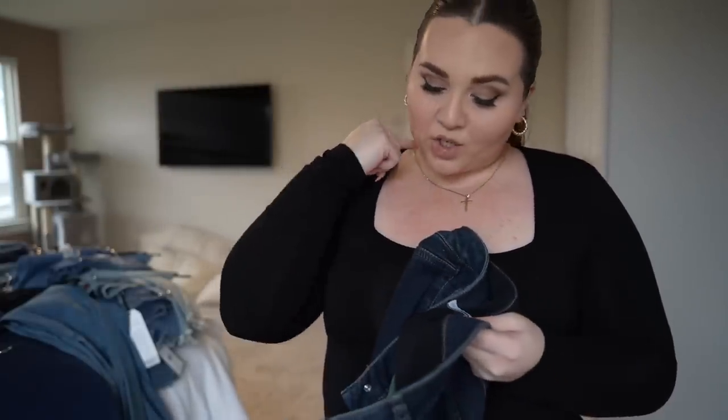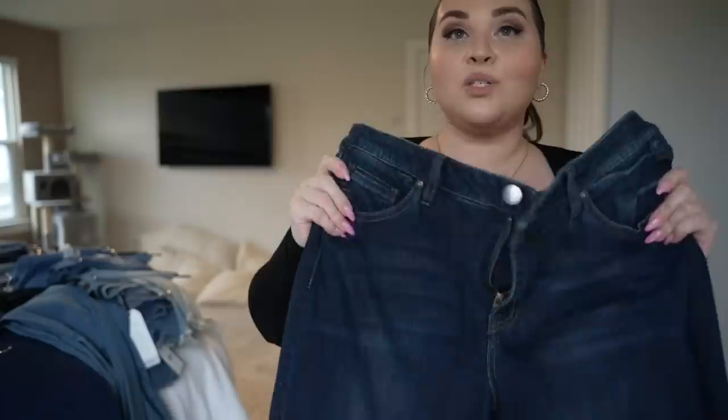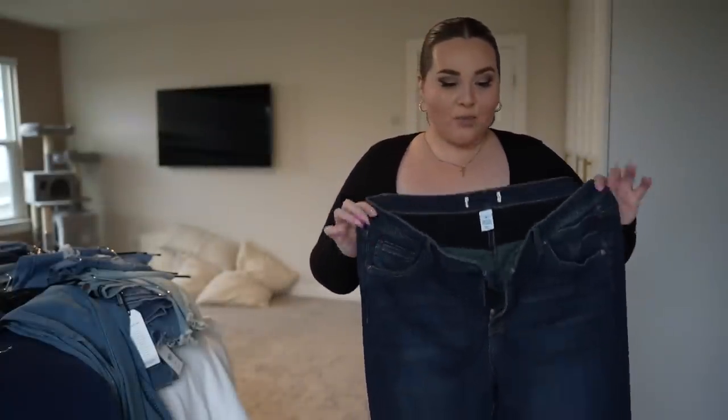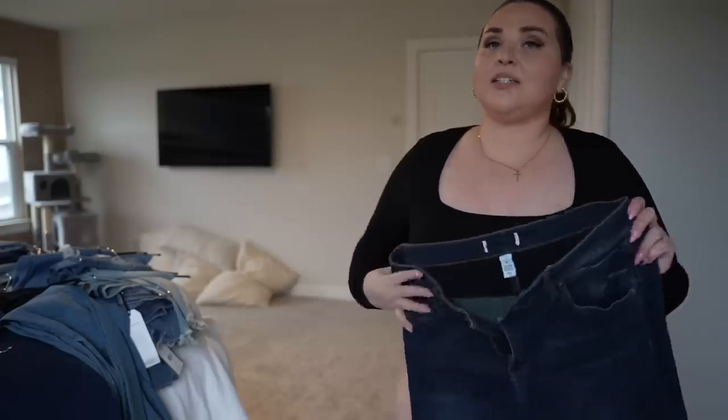And they are so good. They're from Lane Bryant. These are size 16. Lane Bryant does run a little bit bigger. And I was obsessed with these jeans, like this style of jeans. I don't know if they still have them, but the ones with the tummy control that were a mid-rise, dog. Mid-rise super stretch skinnies. Ugh.